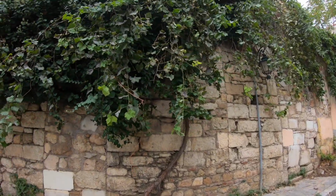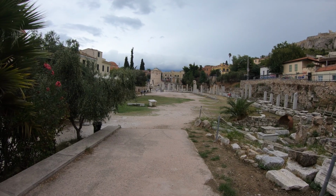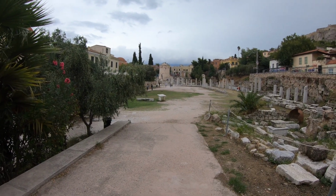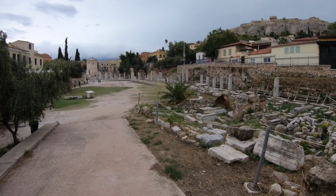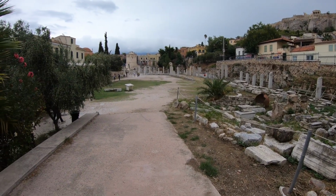Oh, look at the grapevines. So we just came down from the Areopagus to the Roman Agora. We're going to keep going towards the temple. The rain is just starting. We just paid for admission to the Agora and some of the other archaeological sites, realizing we probably should have used our ticket when we did the Acropolis to come down here and do all this stuff. We're currently on the little mini hike up to the Temple of Hephaestus.